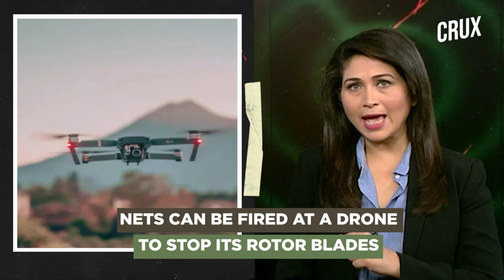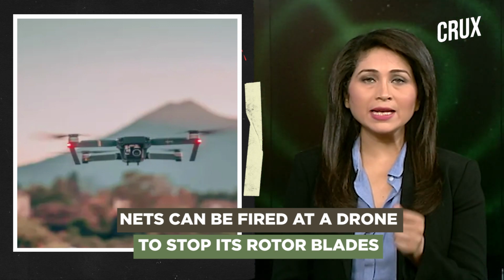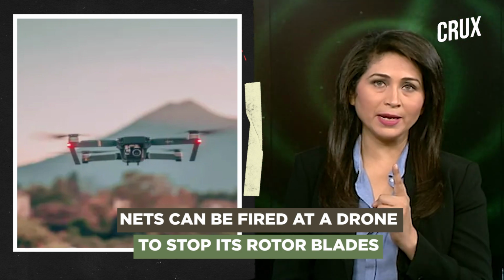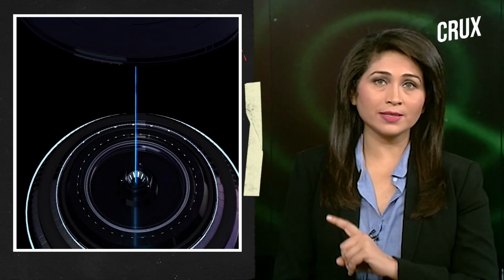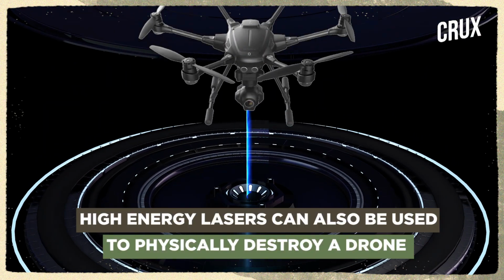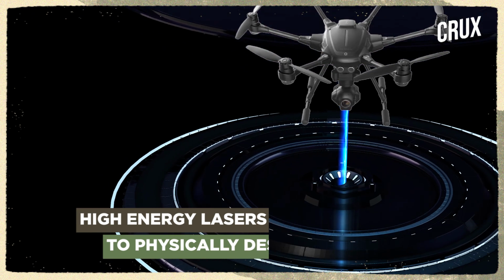This way you can fool the drone and take control of it. If you want to physically capture a drone, there are nets and net guns. Essentially, you fire a net at the drone that stops its rotor blades. Another way of physically destroying a drone is high-energy lasers. The laser kills the drone by destroying its structure and/or its electronics.